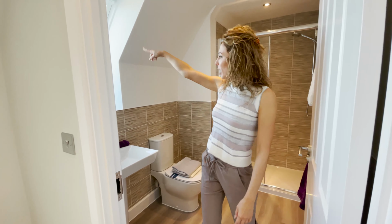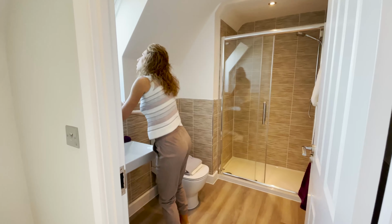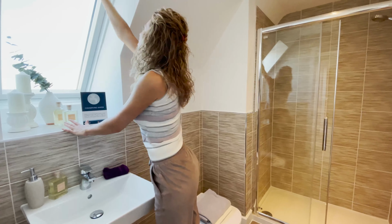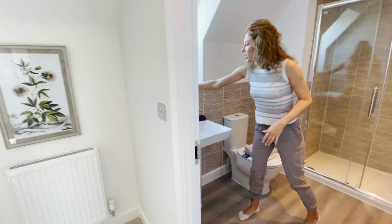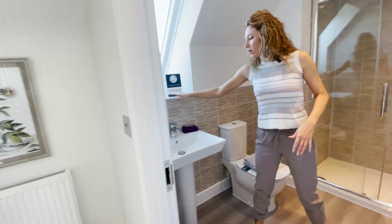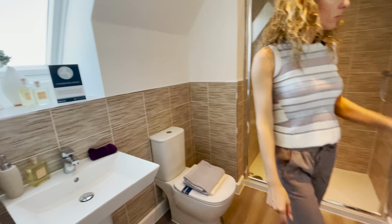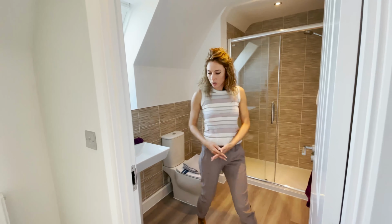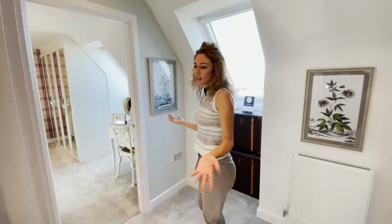Okay, and we have a skylight in here. Nice, can we open this one? This one doesn't have a handle. Okay. Oh, maybe it's from here, right? And you can open it, which is very good. And here you can deposit plenty of things for the bathroom. Heated towel rail, a good size of shower. Yeah, I like this house.